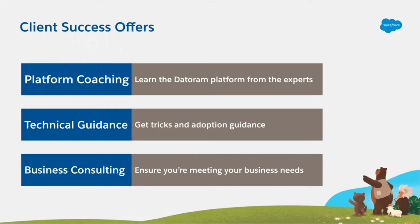team. The client success team at Datorama is tasked with platform coaching, technical guidance, and business consultation. We now have a larger team because of that acquisition and our global growth, who needs to understand how to onboard and service a large client portfolio. They need a way to service these additional clients quickly and efficiently, as we had to meet the growing needs of a growing team.